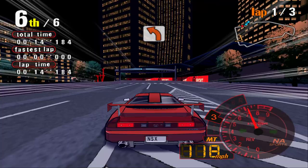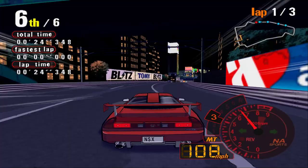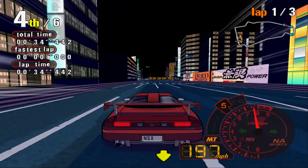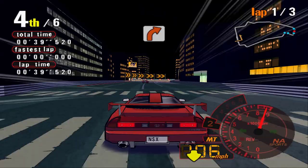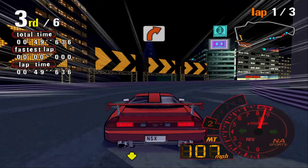3, 2, 1, go! It handles so differently to what we're used to. It's wild. This could take a lot of getting used to. You need to be a lot more delicate with this than you do with the Evo or the Skyline. But I think it's better for it.